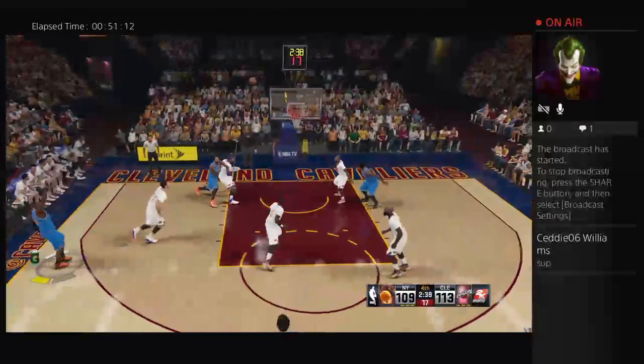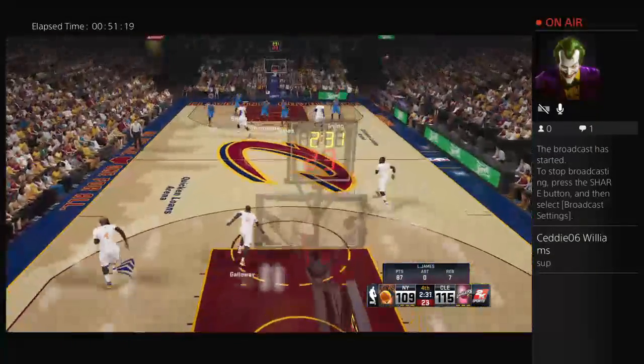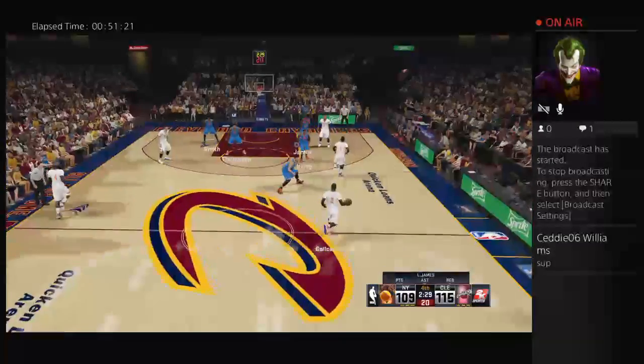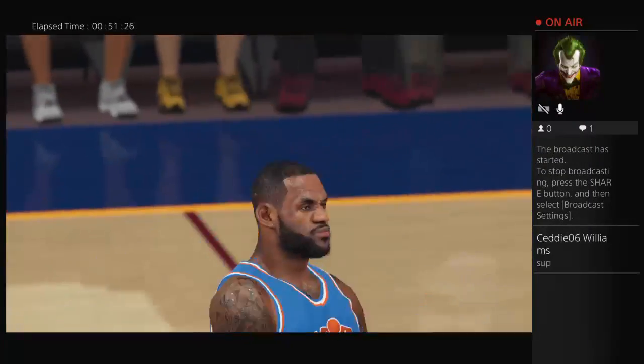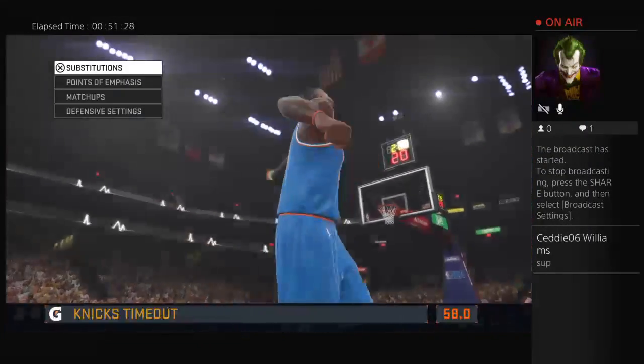No one near James as he lets it go. And good, he nails it. They got on this roll a while ago, and they just haven't looked back. The Knicks shooting 41% for the game. They need a good offensive possession. Yeah, they've had a number of empty ones, a long time without a basket. They got to find some, you're right.